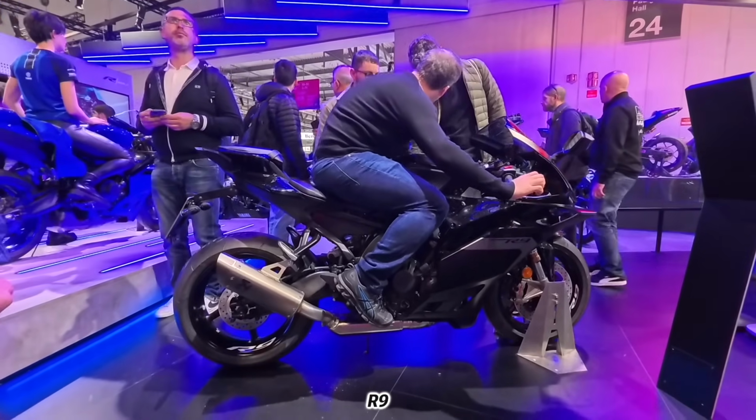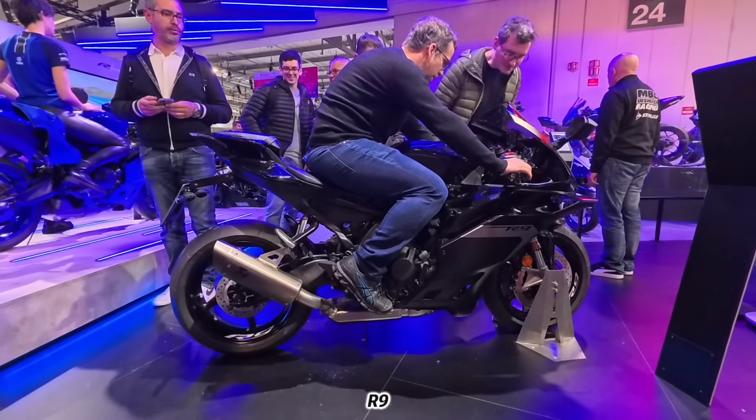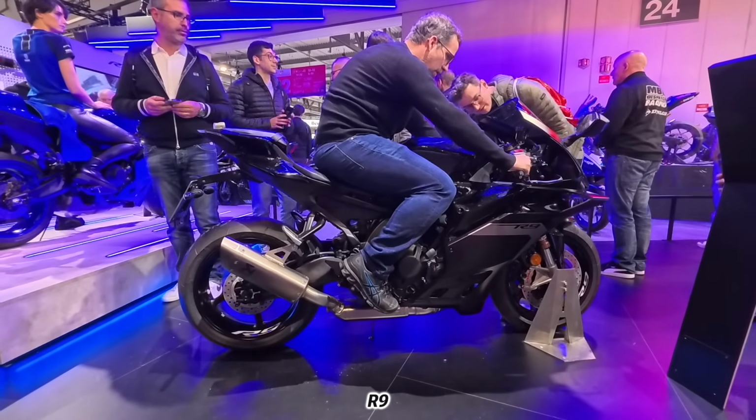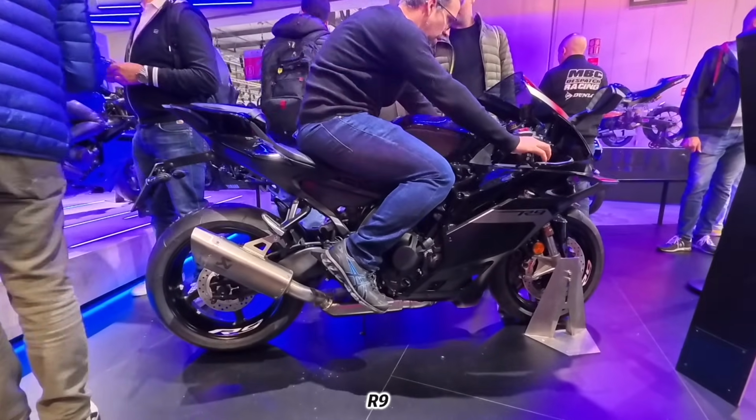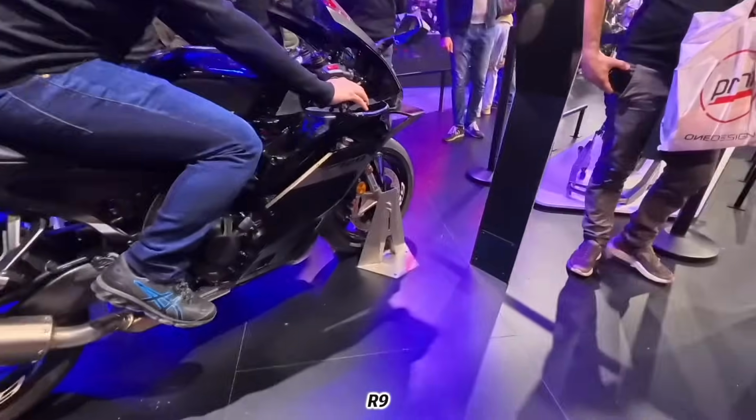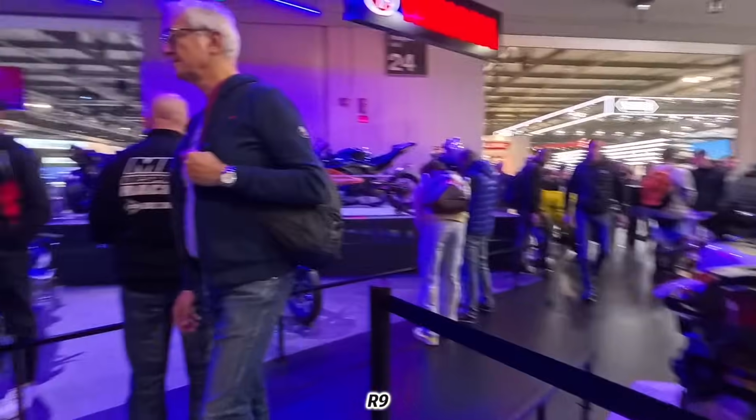The Acro exhaust is a nice touch. I wish they had made it black though. The MT-09 is $10,800. The MT-09 SP is $12,500 and the R9 is $12,500. I would probably just get an MT-09.